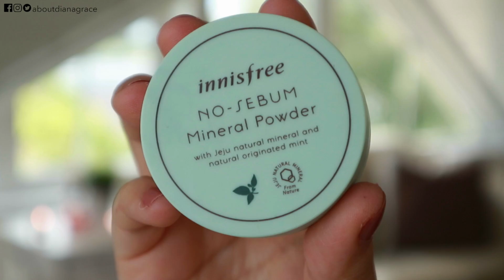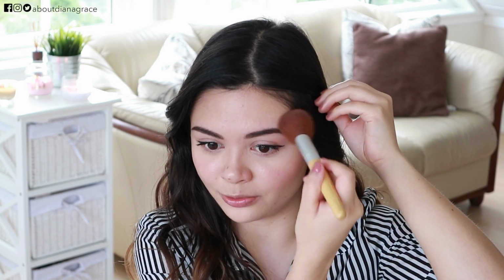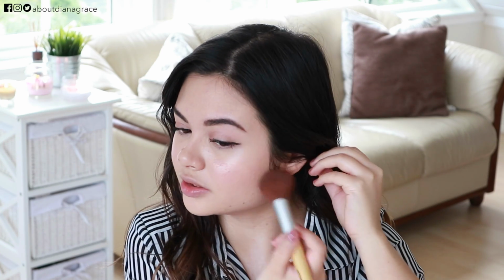Now I'll just apply some powder around my face, and I'm using that Innisfree No Sebum Mineral Powder, and then I just press some on my skin so that I don't ruin my makeup. And I just apply some on the edges. If you're not familiar with this, you may think that it's weird because most people apply on their T-zone so that they don't get oily. But in my opinion, and what's also trending in Korea, is that a lot of people don't use powder in their T-zone because it's beautiful with a bit of glow. So I just apply some here just so that the hair doesn't stick to the face.